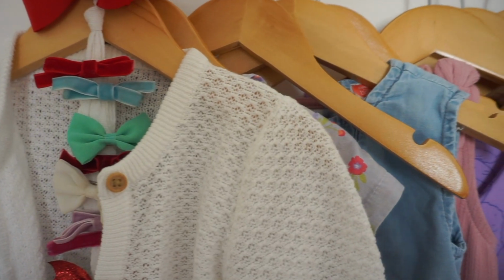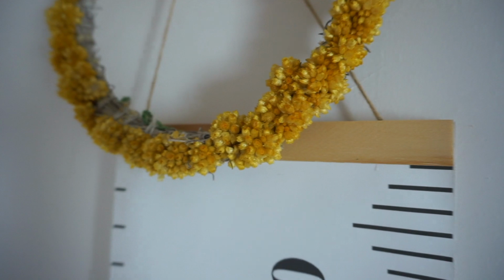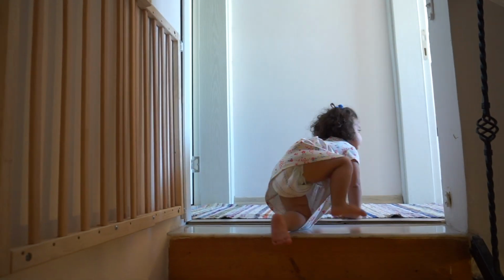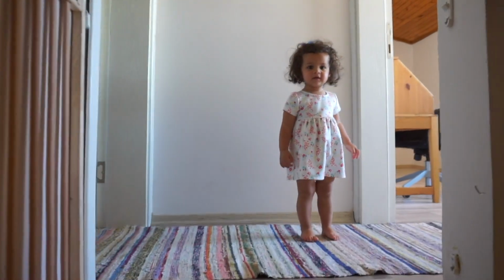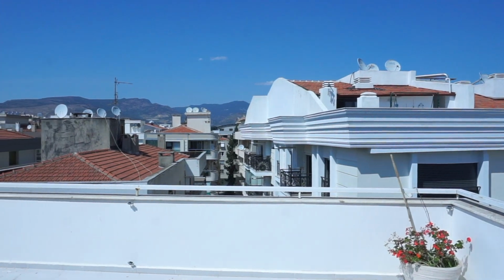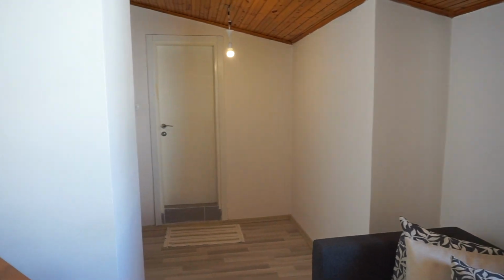Above her changing table, we display some of her nicer dresses, and it's kind of fun to see them displayed. Up the stairs to the second floor, Sofia has gotten very good at climbing those with a full diaper, obviously, but we have a baby gate as well. To the left is a spare room. Jason's actually using it as his work area. And then to the right is a living area that leads out onto the terrace with a great view towards the mountains. I use this sometimes as my work area.